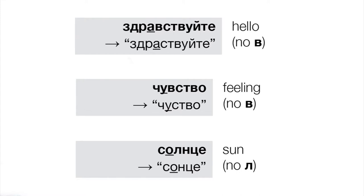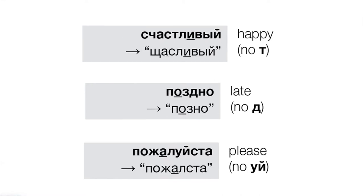In the word for feeling, we also drop the v. We say чувство, чувство, instead of чувство. Drop the v, we get чувство. In the word for sun, we drop the l. We say солнце, солнце. In the word for happy, we drop the te and we say счастливый, счастливый.